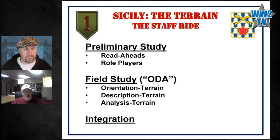Now the description with the battlefield tour is I describe what happens in the fight. At a staff ride, you turn to General Meade and you say, okay, General Meade, what was your plan for defense? And General Meade, whoever that person is, gets up and describes what his plan is. Now, if you aren't playing role players, you still ask those questions because people should know enough that they can answer a lot of those types of questions.